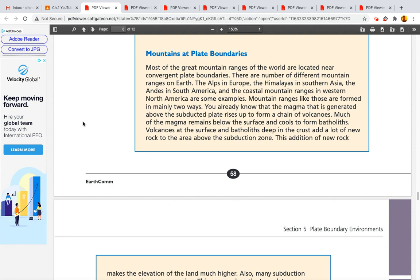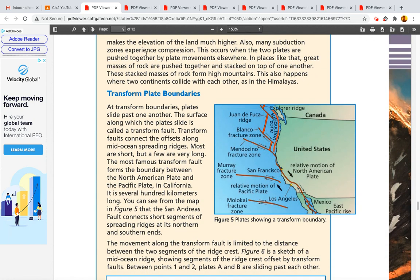You already know that magma that is generated above the subduction plate rises up to form a chain of volcanoes. Much of the magma remains below the surface and cools to form batholiths. Volcanoes at the surface and batholiths deep in the crust add a lot of new rock to the area above the subduction zone. This addition of new rock makes the elevation of the land much higher.